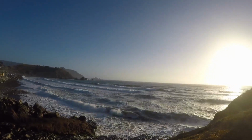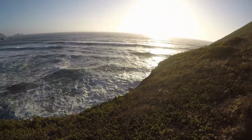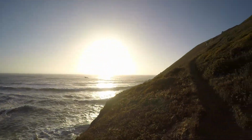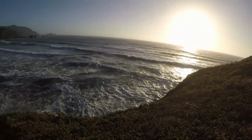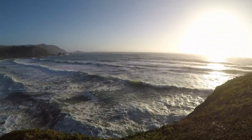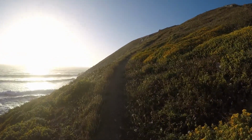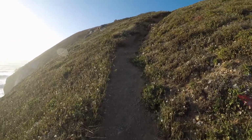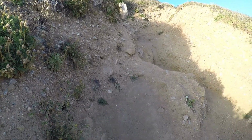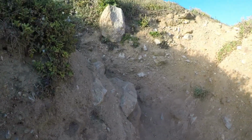It's pretty rugged up close. Probably low visibility in here for the fish. Heck, you probably just throw from right here, let's say. Yeah, it's a little bit too stirred up in here because of all the sand. So we're gonna go to that cliff. Let's get a little bit of exercise as well.